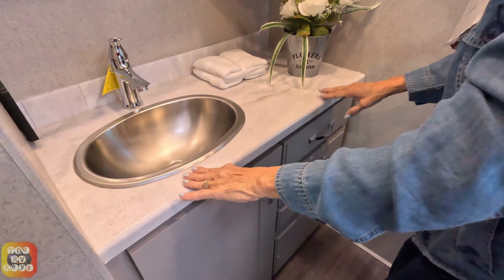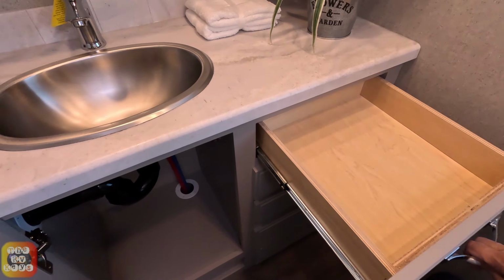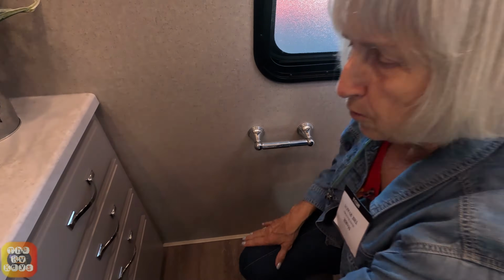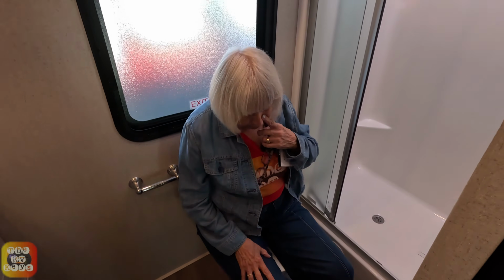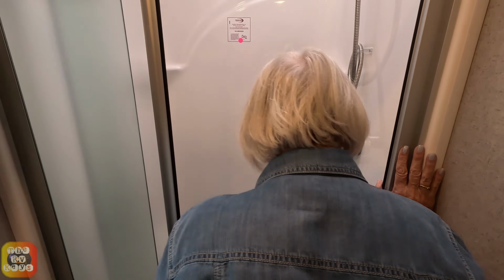Okay, looking at the vanity here, we have storage space below the sink. And we have 3 drawers, all the same size. I'll just open the first and the last, but they're all identical. Toilet paper holder. The toilet. There's enough room. My feet are actually up against the wall. Some people might not like that. And then there is a shower, and I guess I get to go first.